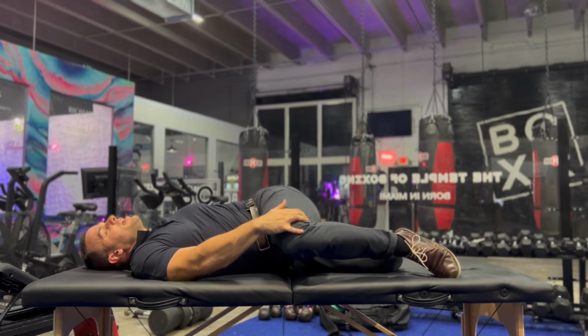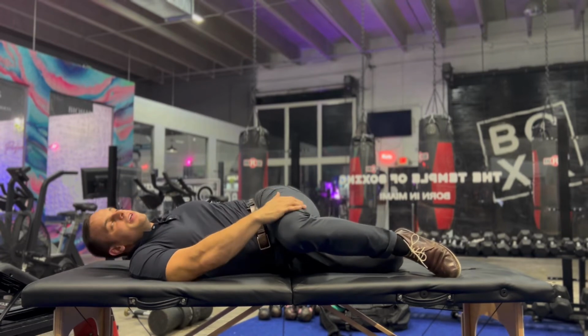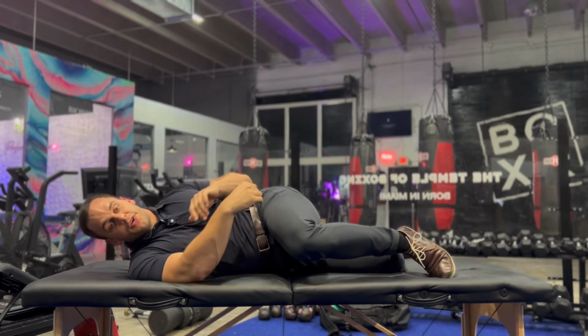So we're stretching a lot of those muscles that are responsible for making someone feel tight, right? The hip flexors originate on the anterior or front part of the spine, so that'll feel good to stretch them as well. So you can hold that 30 to 45 seconds, 2 or 3 times on each side, you can do that stretch.